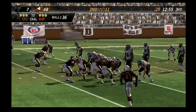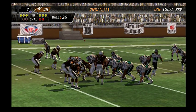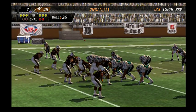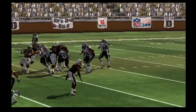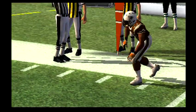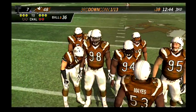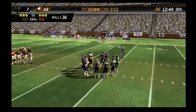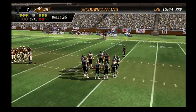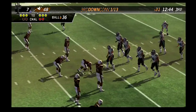Number 88 in motion. Gets the pass off. Pass falls incomplete. Jackson was his intended target, the intended receiver on the play. Third and 11. Ball on the 36-yard line.